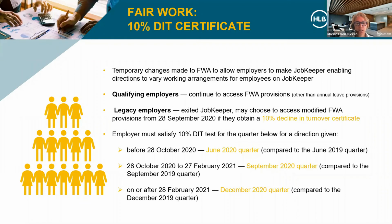So you need to meet it for the June 2020 quarter. You compare it to June 2019. You need to meet it for the September quarter. So you need to meet both of those to start getting the Fair Work Act to apply till the end of December. And then you need to meet it for the December quarter if you want it to apply till March. Now, it just depends on what you're doing, but it's something that some employers are considering. Next slide, please.